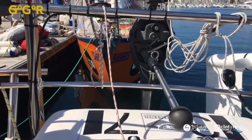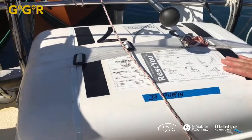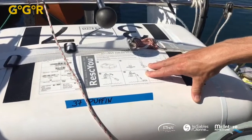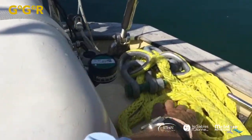And I've got the Viking life raft, which has been around the world once already. And obviously I had it serviced, and we've got a new EPIRB or PLB on board in here, and a VHF radio in there.